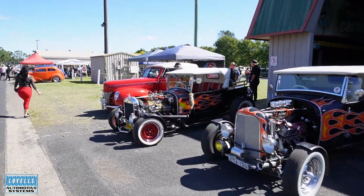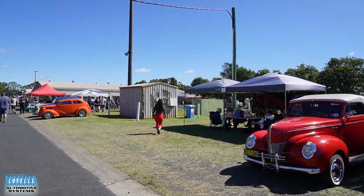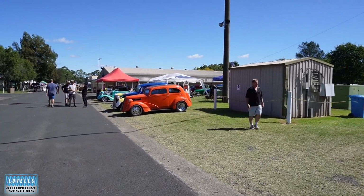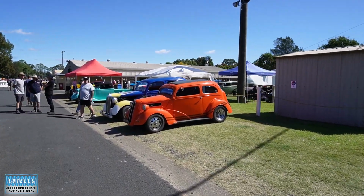So now we're out at another hall and wandering down. A lot of these cars weren't out on the oval, so these are additional cars, and this is down by where the music and all the dancing and the pageant was happening.